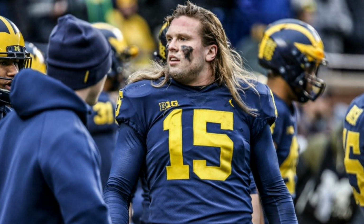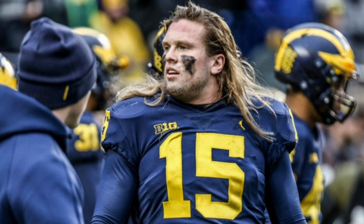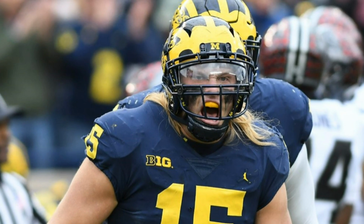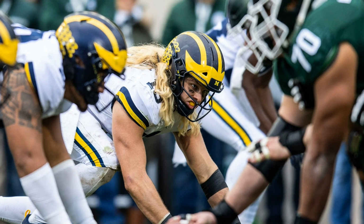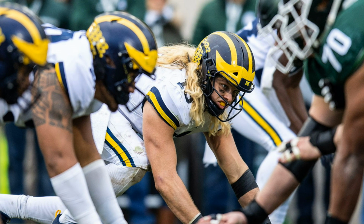You'll see on tape that he chases down players from behind, not only showcasing his speed in pursuit, but his effort level. Chase shows great awareness in sniffing out screens and misdirection runs. He's certainly a 3-4 outside linebacker. He's a stand-up rusher. Even though he played a lot with his hand in the dirt in college, I don't think he can do that in the NFL.